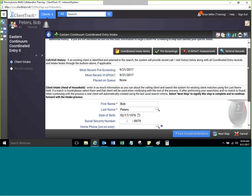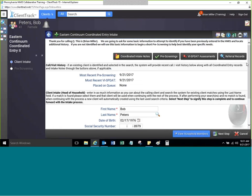Now, the neat part about finding existing clients is they possibly have data that they've already entered. Maybe they're just an HMIS client from 2 years ago, so they haven't entered coordinated entry. They might not have any call history, but at least for deduplication purposes, you want to select them so that you can continue using the same record.